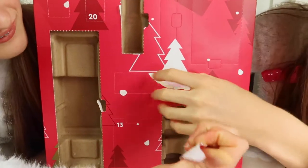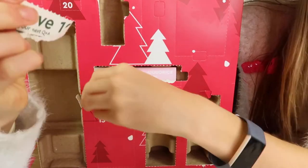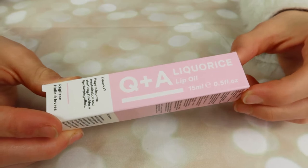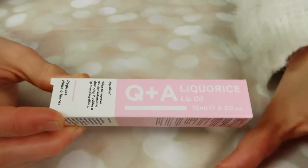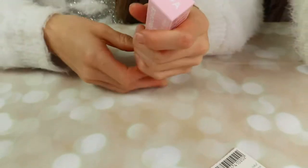Yeah. The paper. Are you kidding me now? Oh, I said save, and I think this is 11. We don't know. I said save 10, I think. We got a licorice lip oil. That's interesting. A licorice lip oil by Q&A. And we also got a 10%, well, my kind of wrecked 10% off.